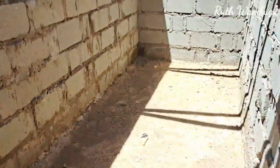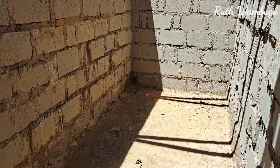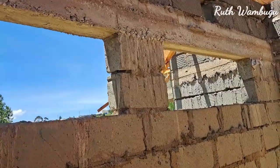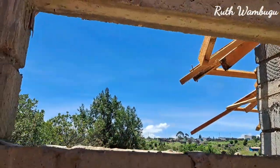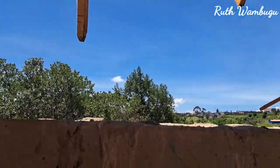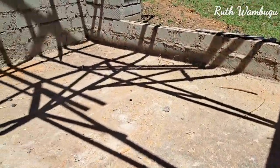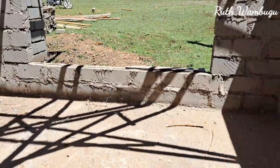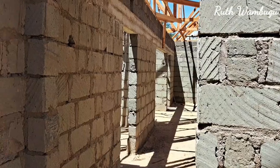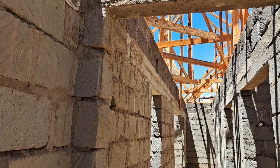This is the master ensuite with a very very very spacious bathroom. Gonna be big, and windows gonna be so big. I love it. This is how the windows are looking. It's like a screensaver. Yes, this is the master ensuite. Big windows, and because construction is still happening, I'll come back and show you how everything is going.